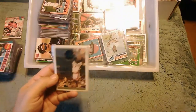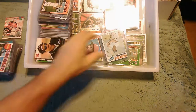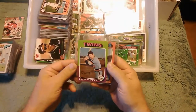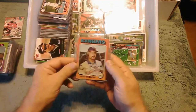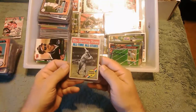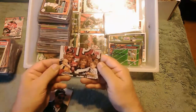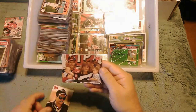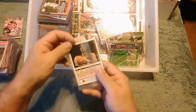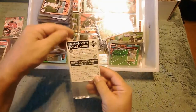Basketball front row. Basketball. Mickey Rivers. Danny Thompson, Pete Broberg, Bill Robinson, Rogers Hornsby. We got a Dale Earnhardt and a Davey Allison and family. We got some sheets in there too. What's this? Oh, they opened it up. It was a basketball thing. It's got some kind of Upper Deck Japanese writing on it.